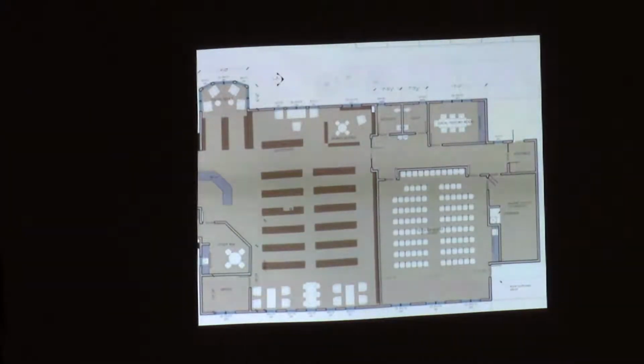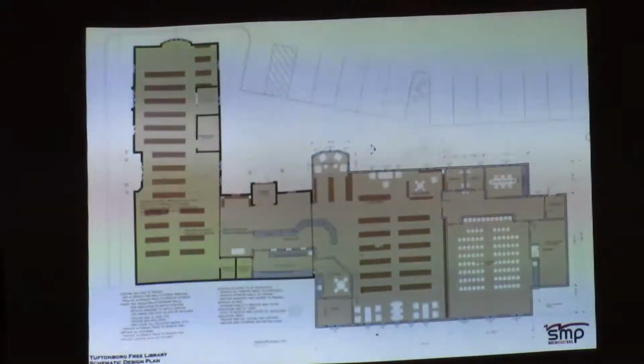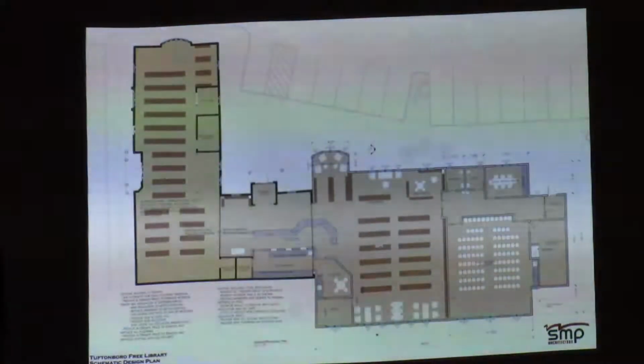Sorry. Just swinging back a little bit to when you had the various options. You did mention that this does not impact the wetlands. Correct. We'll get to that too.